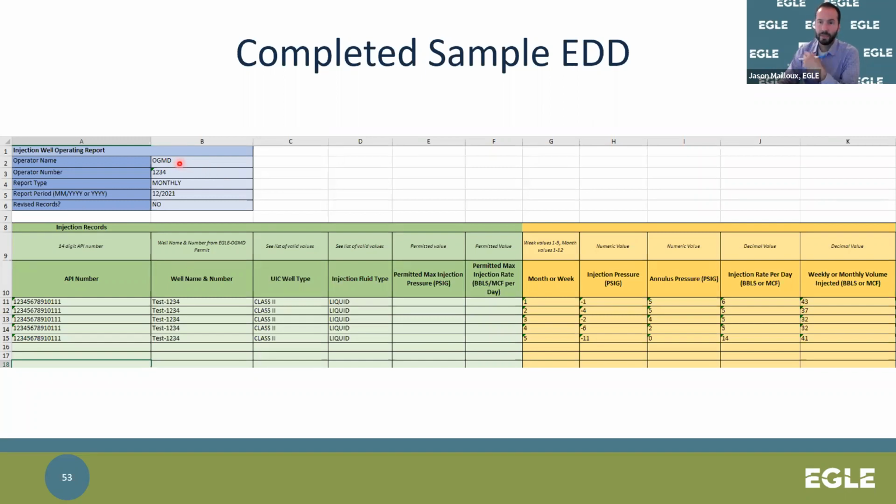What did I do? Again, this is made up, but OGMD, this is my operator number. I said this is a monthly, and I made it for 12/21. I don't know why I did that. And it's not revised records. So this is where it is a bit different from the form. The form you have is applicable to a single well. The EDD is applicable to n number of wells. So in this case, I did month. This is a monthly report, right? We said monthly. And these are the weeks, 1, 2, 3, 4, 5.